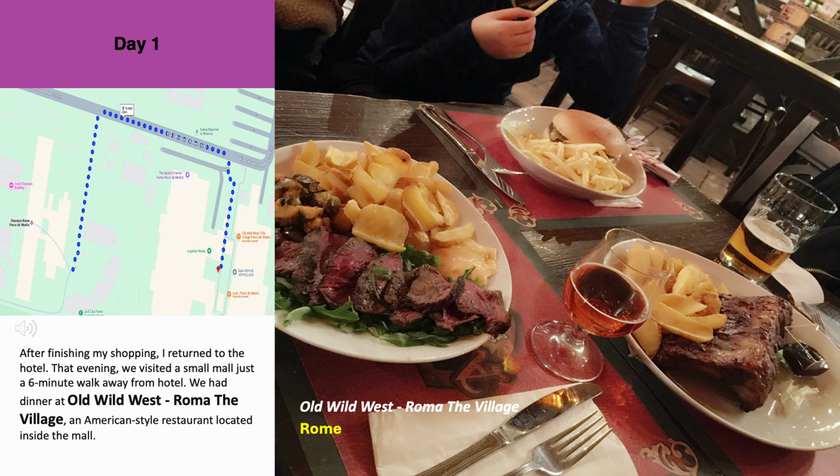That evening, we visited a small mall, just a 6-minute walk away from the hotel. We had dinner at Old Wild West Roma the Village, an American-style restaurant located inside the mall.